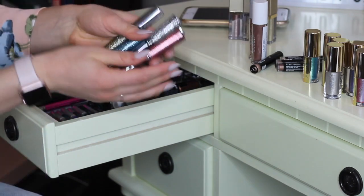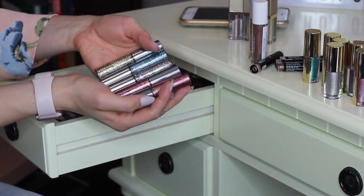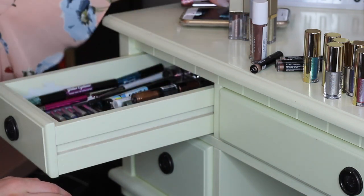Bringing on more glitter, I have all my Urban Decay Heavy Metal eyeliners in all kinds of colors, and they're just really beautiful. And this is my favorite way to do glitter eyeliner, by far.